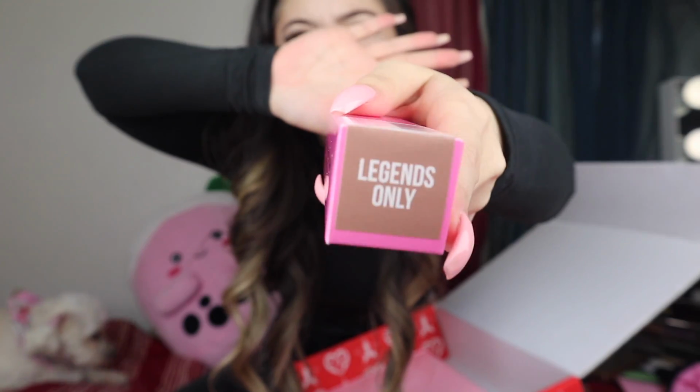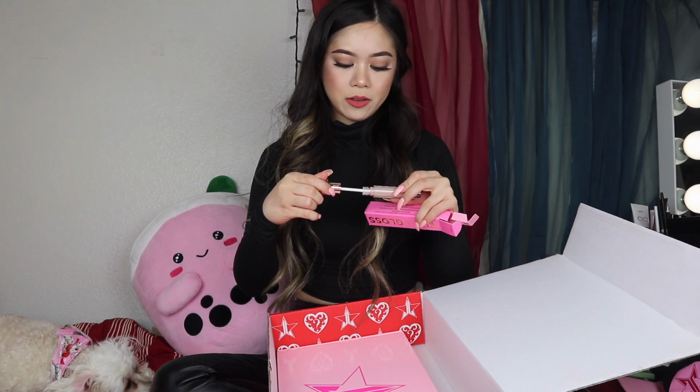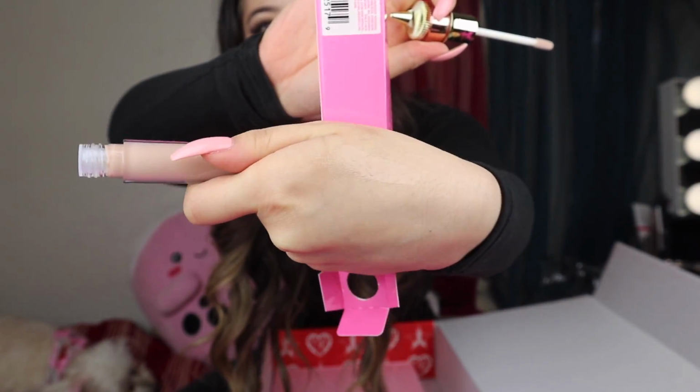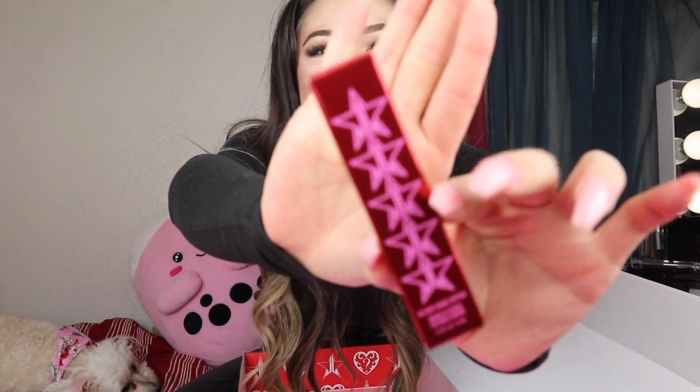So we have Legends Only Lip Gloss. Ooh, I like this even more. This is a prettier lip gloss than the other one. It's like a clear nude gloss, but it looks more clear. It smells good too. See, it looks clear on my skin tone. I don't know if you can see that right there. I love this. I'm so happy I got this kind of color, or even if it's not a color. It's cute.